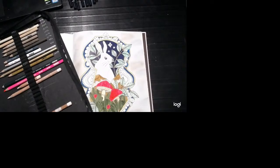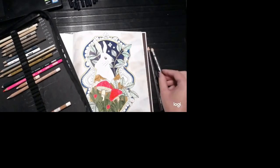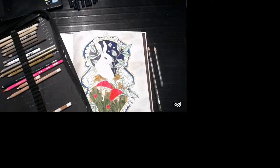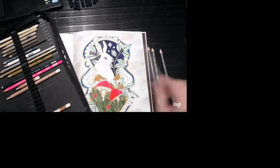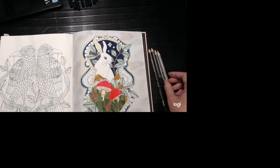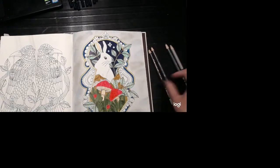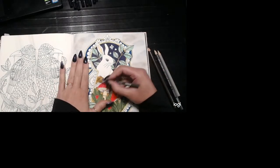Maybe we'll do some brown. We'll kind of get those background colors in. So we'll grab dark umber. We'll grab espresso. There goes the mailman. We'll grab 70% warm gray and maybe 20%. Let's see. We'll start with the espresso.